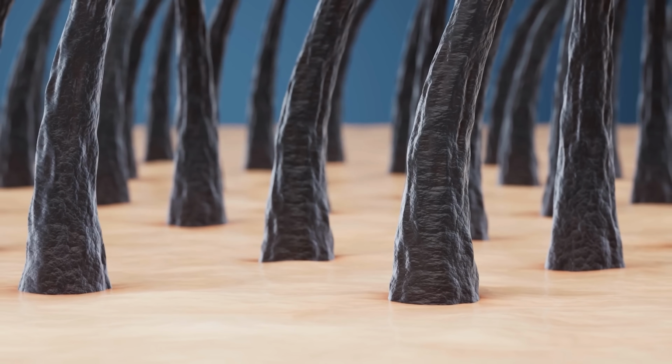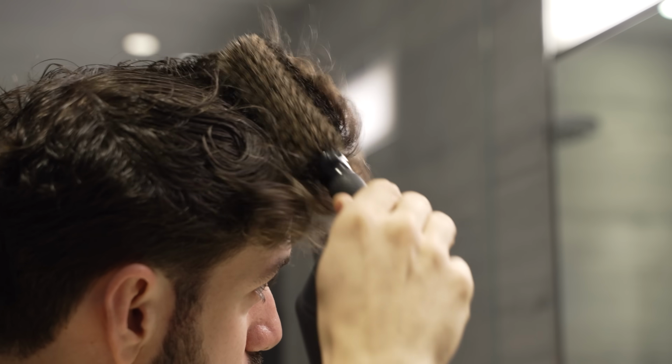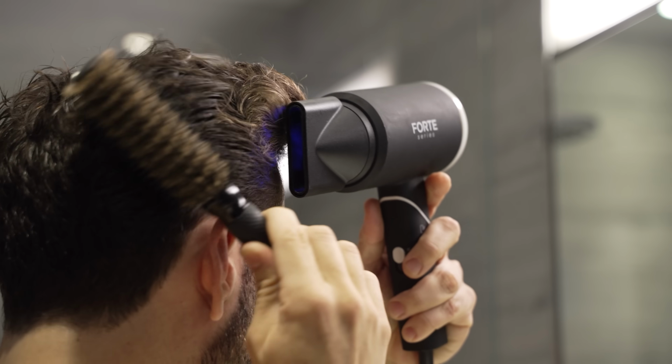But here's the thing, being too rough on your wet hair can actually do way more harm than good. Your hair is especially vulnerable when it's wet, and it can easily break. Wet hair is in its most delicate state. That's why you need to treat it like gold, all right? It's important to go easy when you're drying or when you're brushing wet hair.